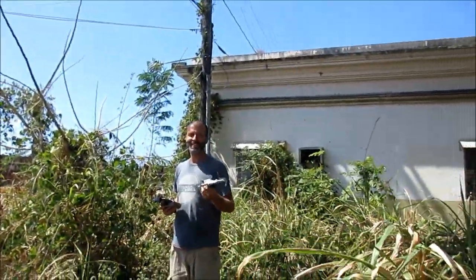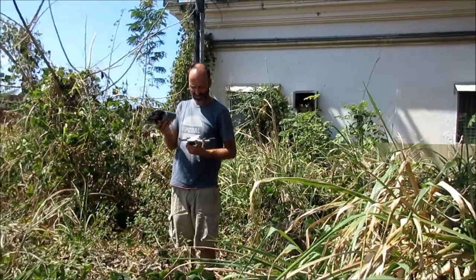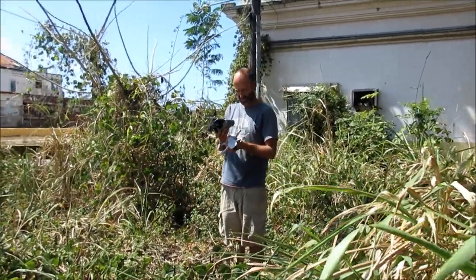Jetta found it! How's it looking? Everything's fine. Looks fine. Did it lose a propeller or anything? Nope. Okay, good.